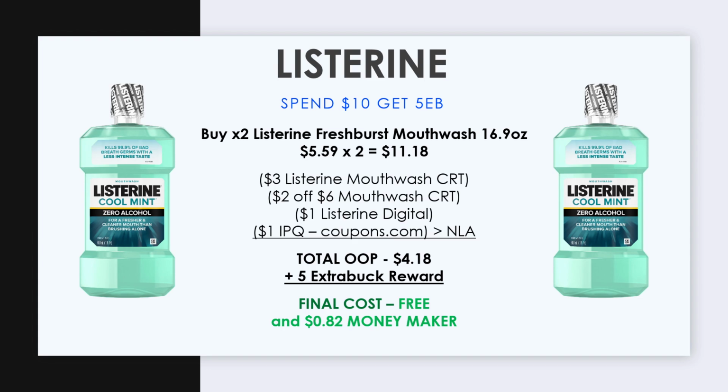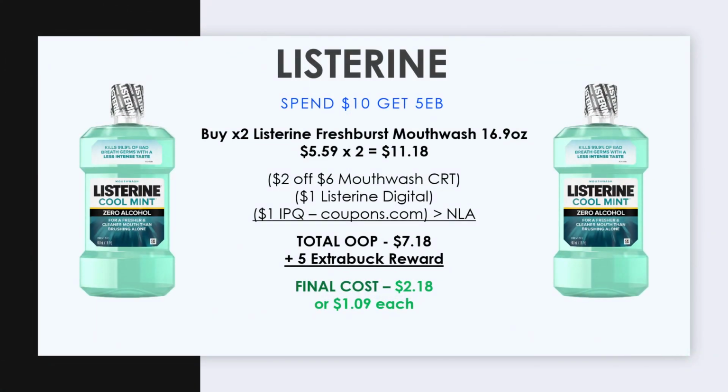Now you can use a $3 Listerine Mouthwash CRT, a $2 off of 6 Mouthwash CRT. There's also a $1 Listerine Digital, and there was a $1 Listerine Internet Printable coupon from coupons.com, which is no longer available. So if you have all these coupons, that'll bring your total out of pocket to $4.18, but you'll get back that $5 extra buck, making your final cost free and an 82-cent moneymaker for both of these Listerine mouthwashes. If you're missing that $3 off of Listerine Mouthwash CRT, this is still a great deal which you can do. Even without that CRT, your total out of pocket will be $7.18, but you'll be getting back that $5 extra buck, making your final cost $2.18 or just $1.09 each.